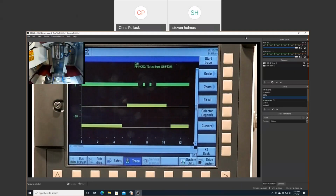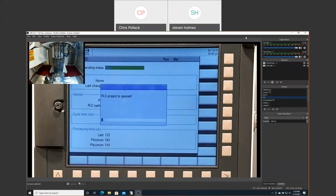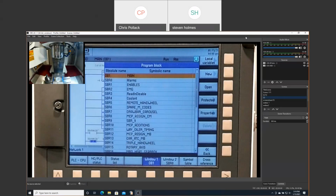Now, the other method, which is kind of interesting, the 828 and the 808 also have the ability of viewing the PLC at the control. So here, if you wanted to, and I do always suggest proceeding with caution when it comes to this, but in setup, you can go to the PLC button, and this will actually open up the PLC project. And then from there, you can start to go in and look for the appropriate PLC block that may have the logic that we're looking at. So you can do that, but specifically we allow that functionality on our lower technology controls, our 828 and 808. We do not have an onboard PLC viewer / editor when you get to the 840 or the SINUMERIK ONE.